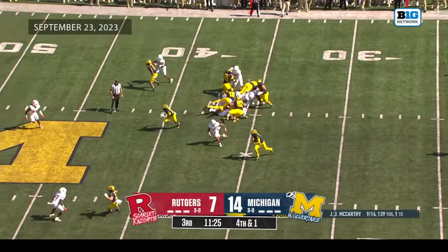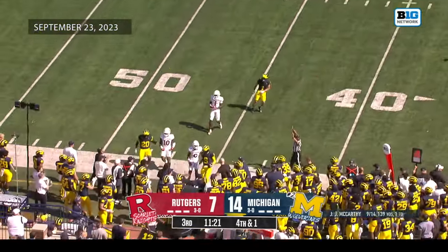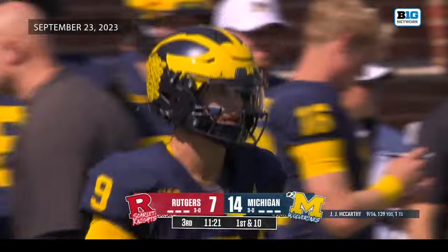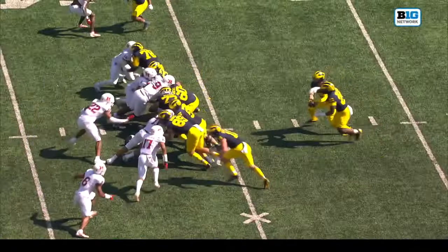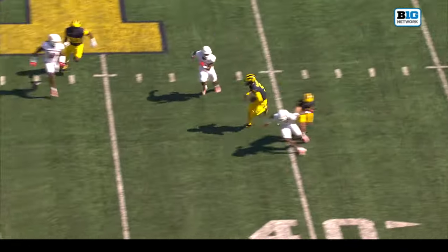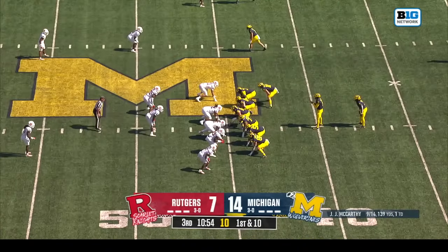On 4th and short, McCarthy kept it, out of bounds at the 45. Just like we saw in the first half, you get into these short yardage situations, everyone in the stadium is expecting a run up the gut. That's been their MO, but just like in the first half, JJ McCarthy reads it out, pulls it, and moves the chains.